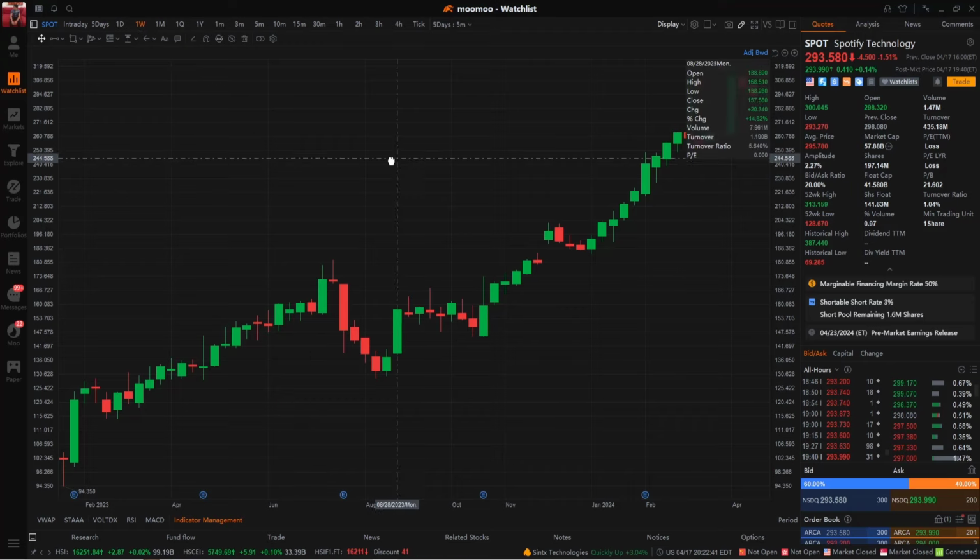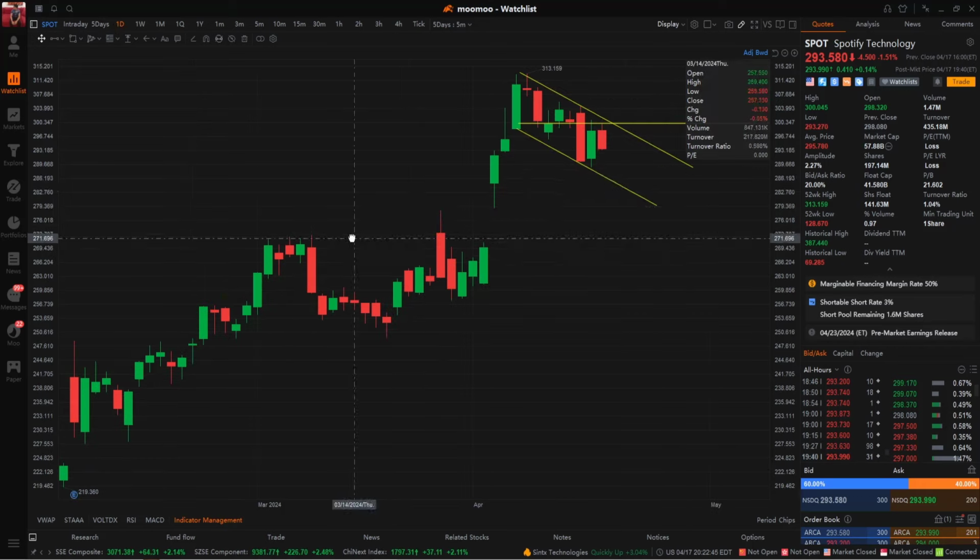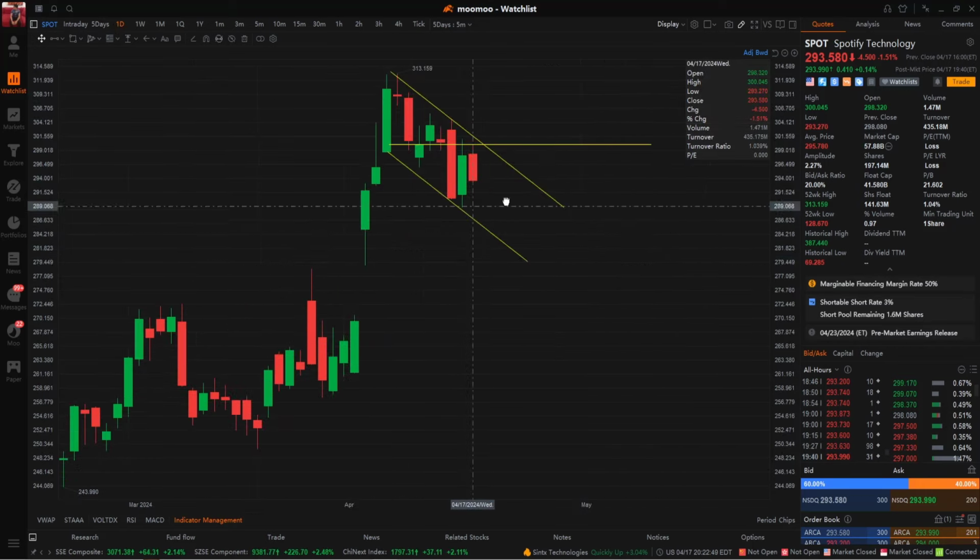I want to see if Spotify is able to continue to the upside and start getting above 300 and run to 305, 310. So watch out for Spotify. Really interested in seeing how to play this. I mean, if this thing works out, I'll probably do like a 305 or a 310 call and try to play that move. Very, very nice setup. Make sure you keep an eye on it.